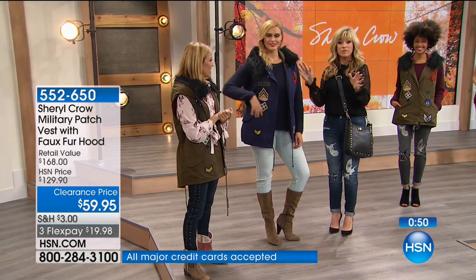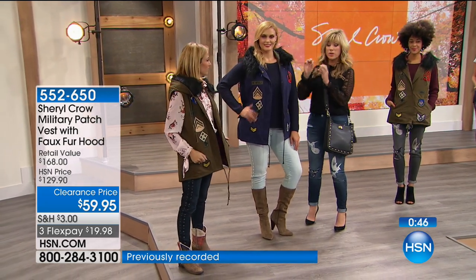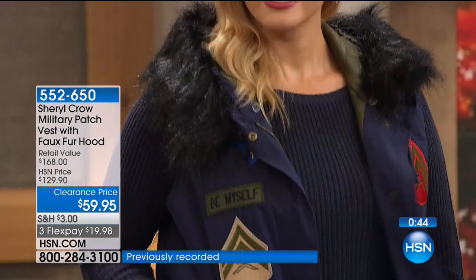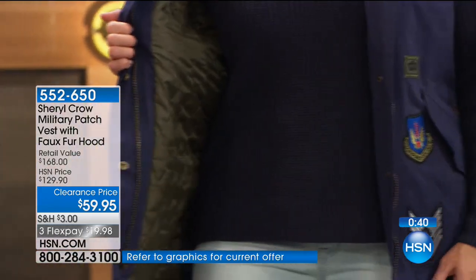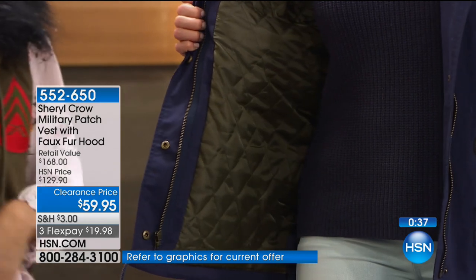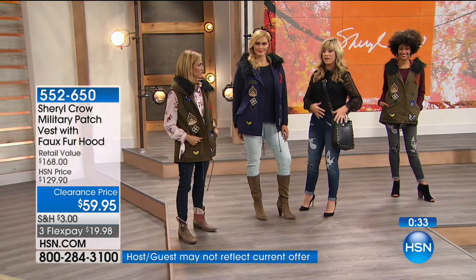So a couple hundred between all the sizes. With the vest here, you do have functioning pockets. I do want to point out it's almost puffed inside here. It's like a quilted lining. So it really is going to keep you warm. I don't want you to think, oh, it's just there for looks. It's designed to keep you warm. And I love how it covers tush and tummy.